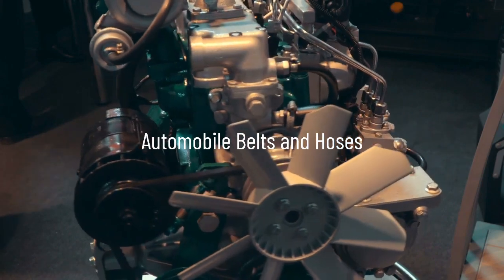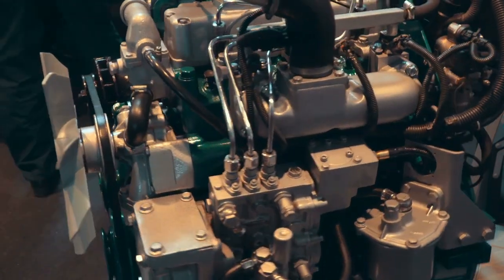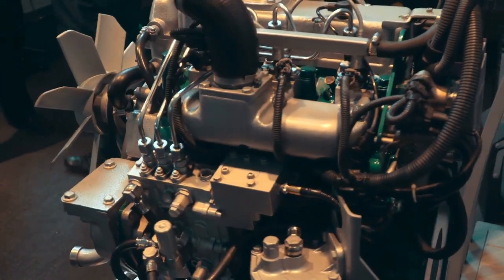Belts and hoses play crucial roles in the operation and functionality of automobiles. Here's a breakdown of their importance.